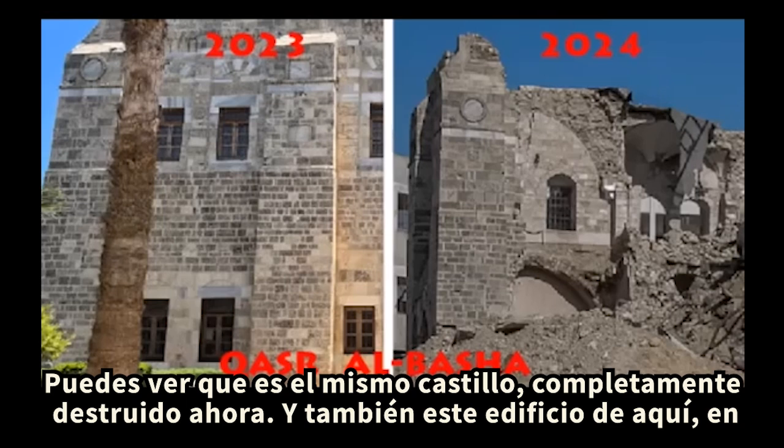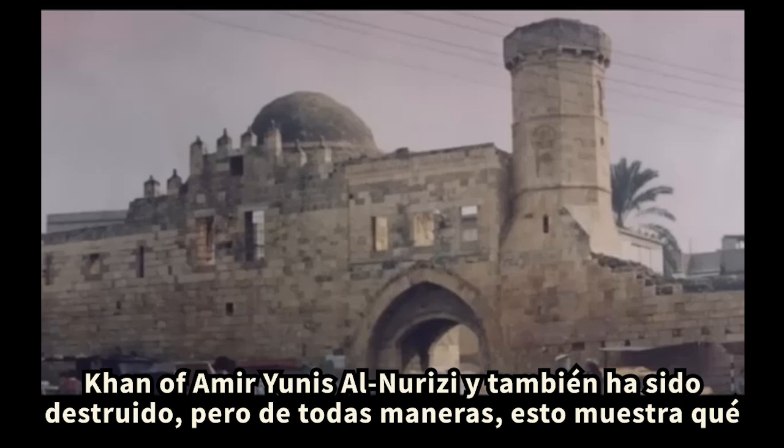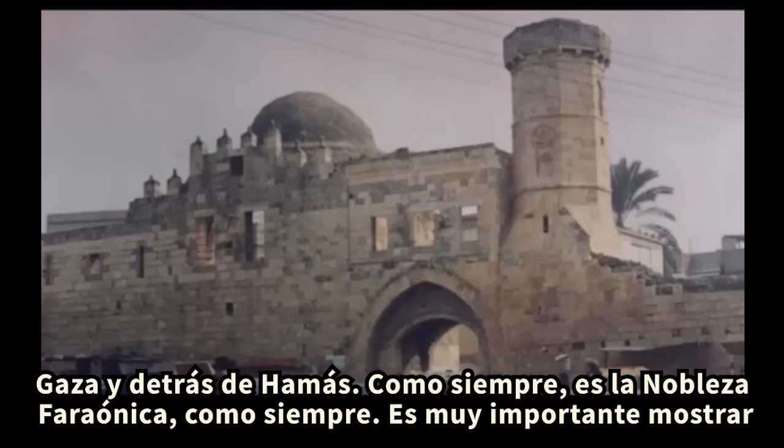It's completely destroyed now. And also this building here in Gaza has been completely destroyed. It's the ancient fortress from the year 1387 by the name of Khan of Amir Yunis al-Navruzi, and has also been destroyed. But anyway, it shows how present the nobility has always been in Gaza until this very day. And they are the ones behind the Gaza war and behind Hamas. As usual, it's Pharaoh's nobility as usual.